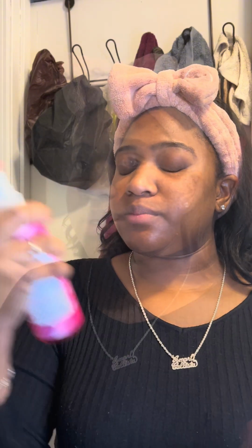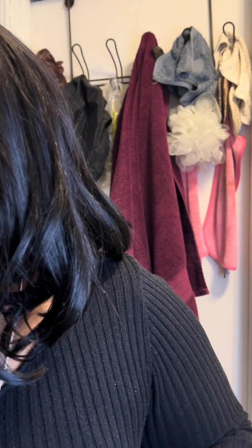Next, I'm gonna go in with just a little bit more of this rose water. I went in with glycolic acid. Don't always do what I do. I'm gonna go in with some benzoyl peroxide. So I have just a little bit of pimple action right here. It's really nothing too bad.